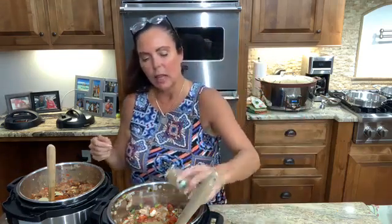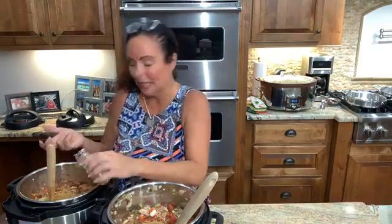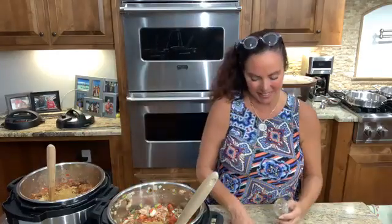Cumin is one of my favorite spices. I actually have several favorites, really. How can I call it my favorite? Who doesn't love a little spice in life?